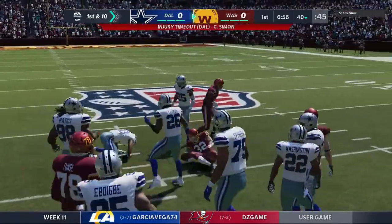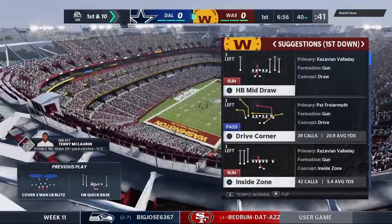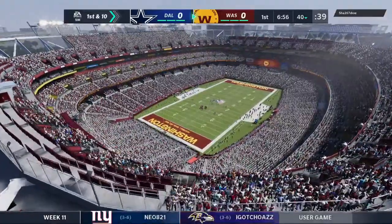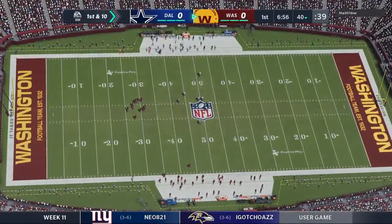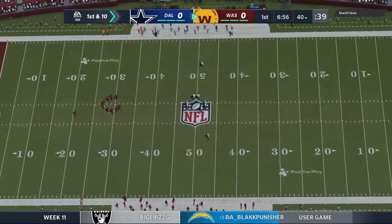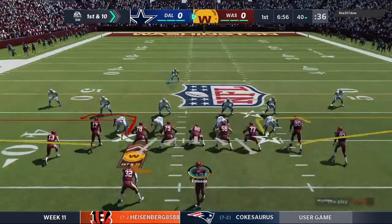Terrific running there to start the drive as that's going to go for 15 and a quick first down as well. How best to describe that one? I'd say right down Broadway on that run. A straight ahead running. I think that might be something we see a lot of between the tackles today. Well, he's enjoying things so far here this afternoon. Sees a crease and bursts through it for a solid gain. So quickly all the way up at the 40-yard line.